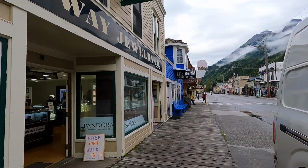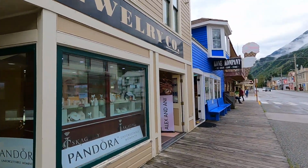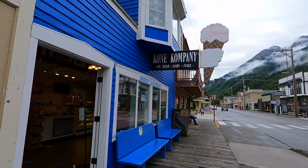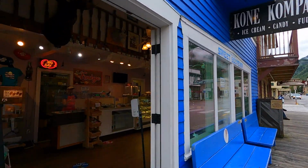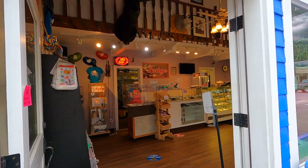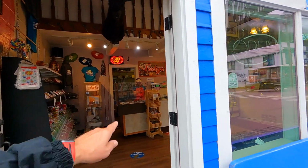I just went up in Northern California and panned for gold. Just found a little bit. Ice cream. Cone Company.